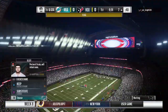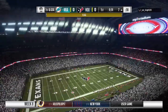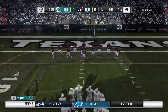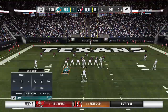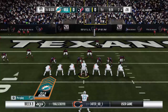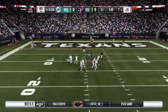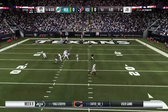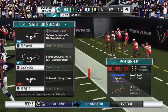And now some motion before the snap. And this will be our first penalty of the night's proceedings. So from the 2, now they move back to the 7-yard line. First and goal. Now it's Rosen. They still can't get it. And he's just going to throw this one out of bounds here. Nowhere to go with it.